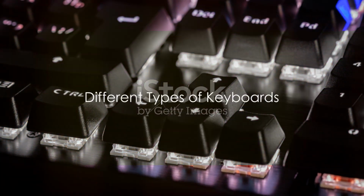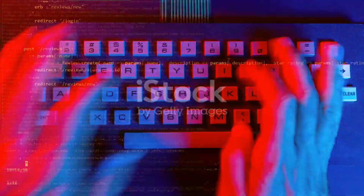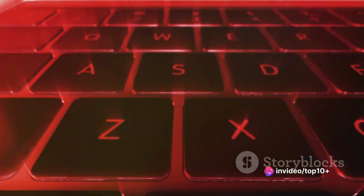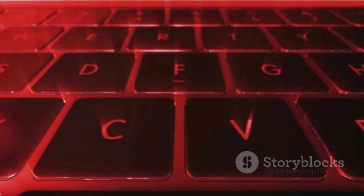Not all keyboards are created equal. There are different types, each with its unique characteristics. What are these types, you ask? Well, let's dive right in. First off, we have the mechanical keyboards. These are the heavyweights in the world of keyboards.